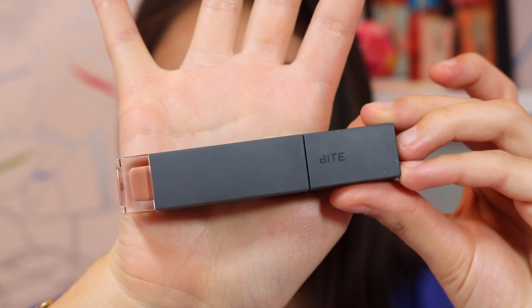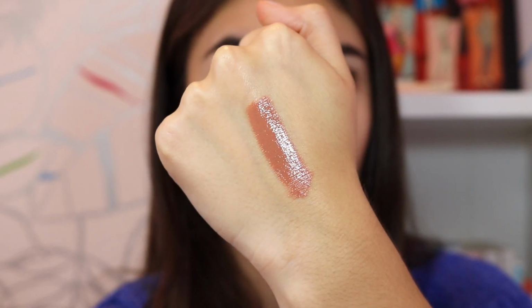Last but not least, I have one of my most recent favorites. This is my Bite Beauty Amuse-Bouche Liquefied Lip in Caramelized. I've worn this a few videos now, I think, and what I love about this is obviously the color is one of my perfect nude colors. It's peachy, it's warm tone. I love peachy and warm toned nudes, so I find that it is super easy for me to wear this every single day. It's an easy color for me, basically.